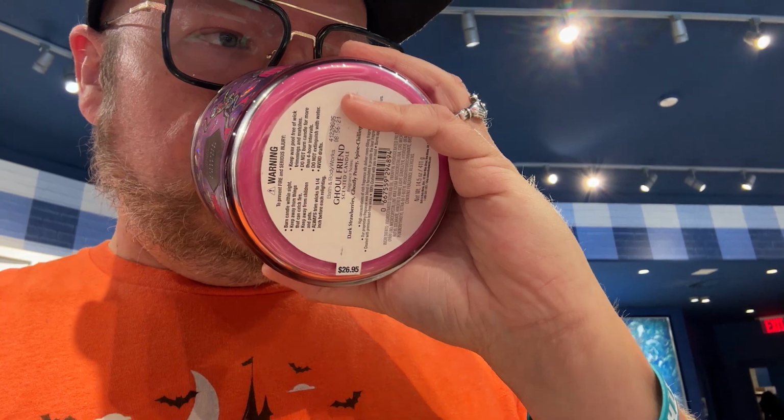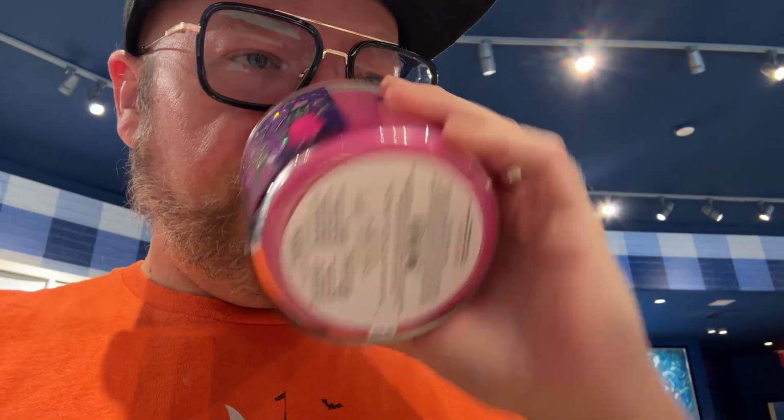So we got the last table here. Wow, this collection, it keeps going and it keeps going great. So we have the ghoul friend here. Look at this again with the holographic. Skelly's having a party right now. Sweet, fresh, light, love it, no notes.